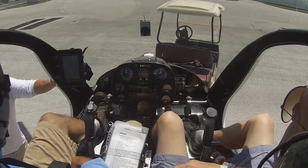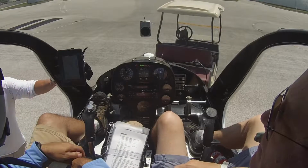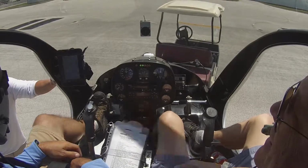Smooth, man. We went about halfway towards Playa Linda, and we turned around and came back. I didn't want to go too far away from home, you know? Just want to make sure.